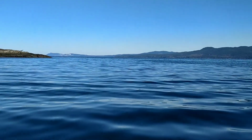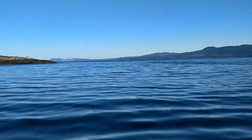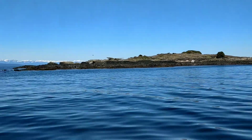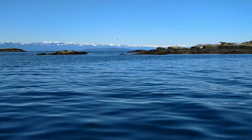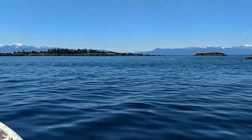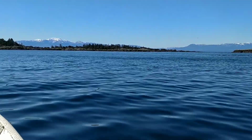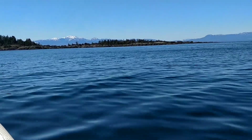All right, looks quite reasonable up here right now, so I'm going to try to cross over and end up at that point way over there, and then I'll work my way along this coastline to Texada Island and see what I can find. If I can't find anything, I'll come back here, talk to these friendly seals with Vancouver Island in the background, and then see what I can find in this area around here. Early in the season, so who knows? Could be anything. But that's my backup here. If I can't find anything, I'll look here on the way back.